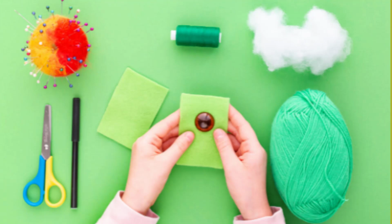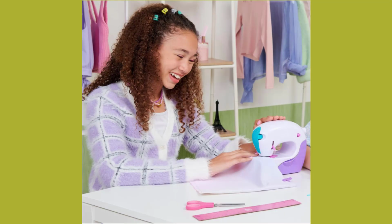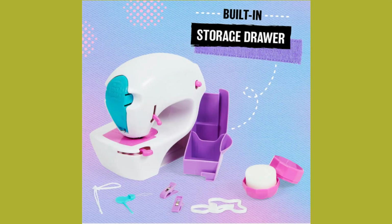This machine has smart stitch sensors for easy sewing. That means when you put the fabric under the sensor, the machine automatically starts sewing and knows exactly when to stop. This feature not only simplifies the process but also builds confidence and encourages independent crafting, even for beginners.